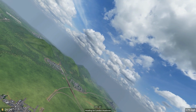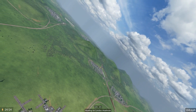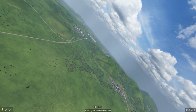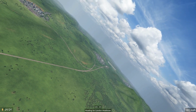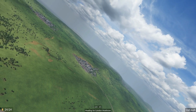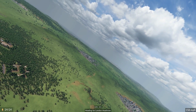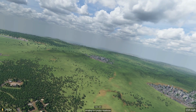I might add some like DC-3s and DC-4s or something, some vintage aircraft, and just maybe throw them on a route somewhere, since it is that old school sort of Art Deco airport, which is really nice.